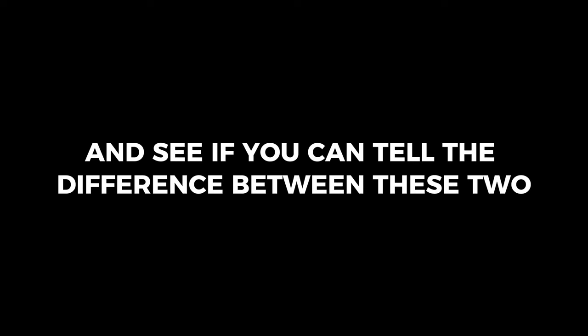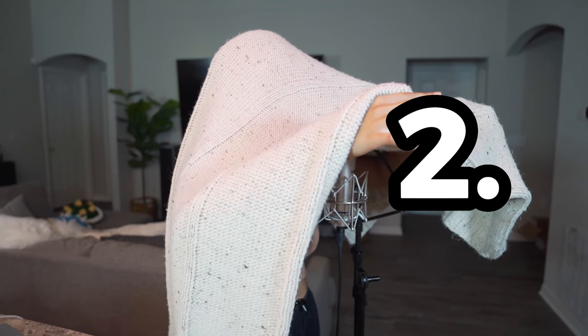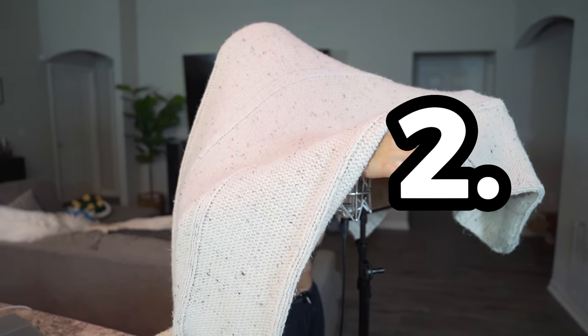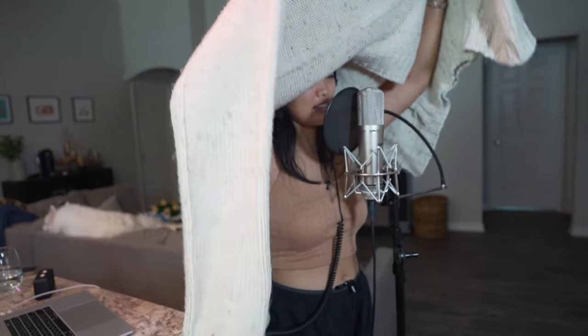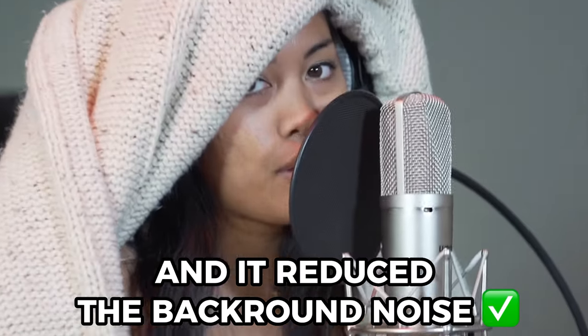I want you to close your eyes and see if you can tell the difference between these two. I might kill my ex, not the best idea. I might kill my ex, not the best idea. Without the blanket, I was pitchy and nervous. With the blanket, I was confident. I get the sense that you might really love her.